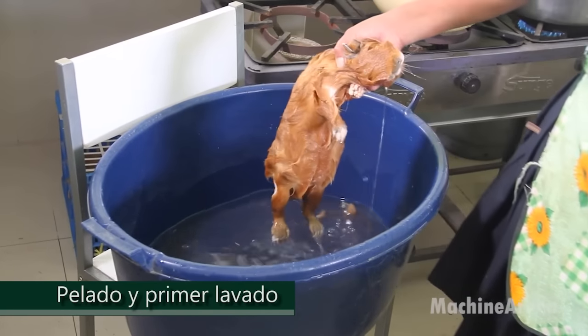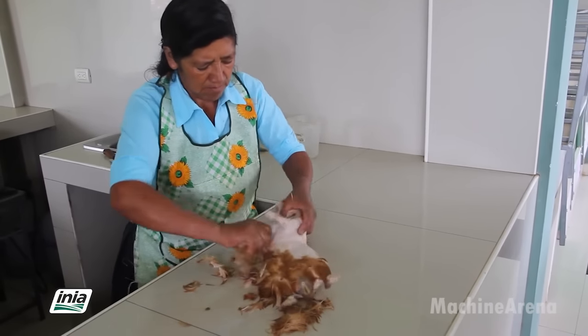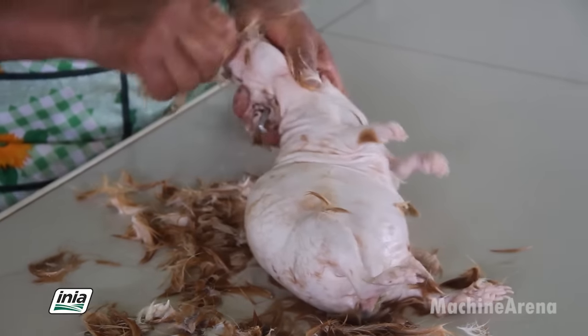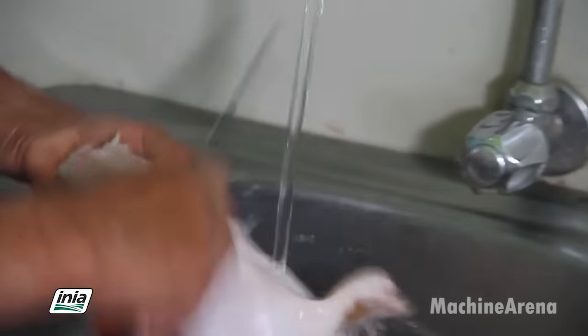Precision is paramount as a knife is employed to delicately bleed the animal, with a sharp bleeding duration lasting a brief interval of 1 to 2 minutes. The blood volume extracted is meticulously maintained at 1% of the guinea pig's live weight.